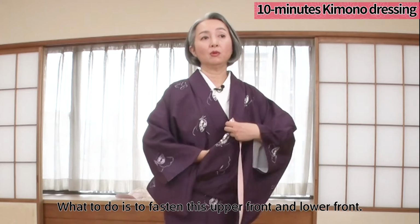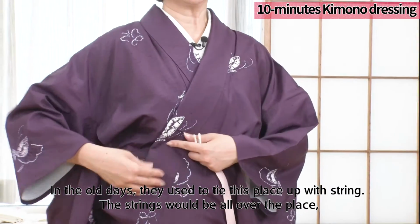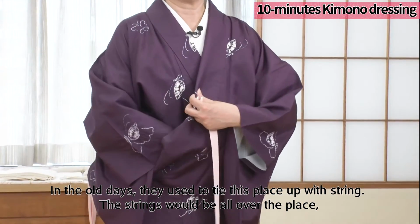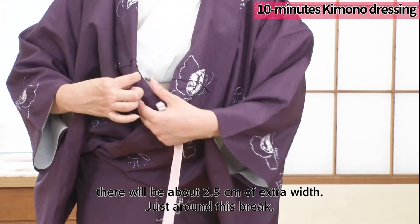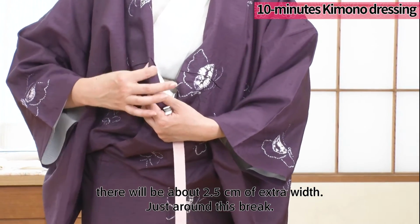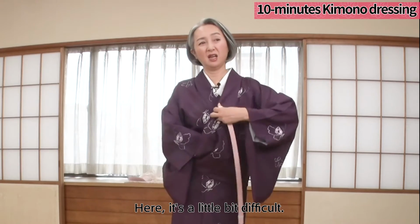What to do is to fasten this upper front and lower front. In the old days, they used to tie this place up with string. The strings would be all over the place, so the idea was to use as few strings as possible. If you fold the bottom front here gently, there will be about 2.5 centimeters of extra width. Just around this braid. Here, it's a little bit difficult.